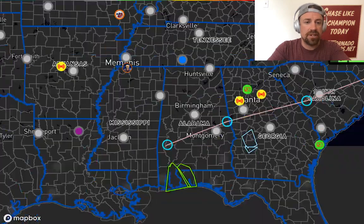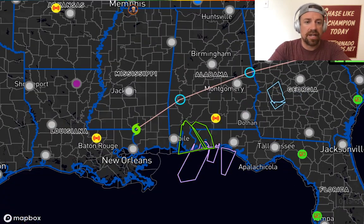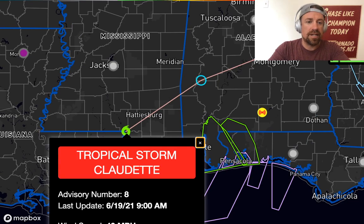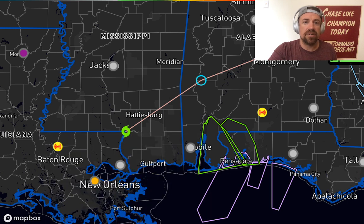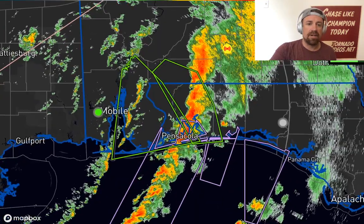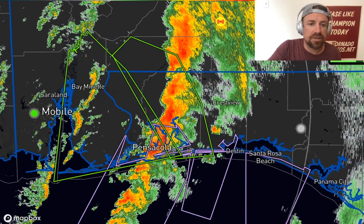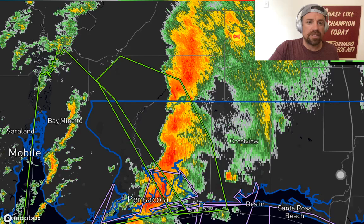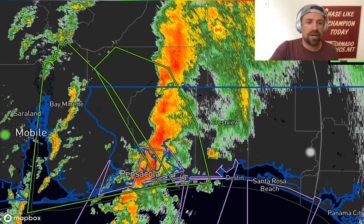But first I want to show you this feeder band down here with Claudette. There you can see Claudette, max sustained winds, 40 miles an hour right now. That's as of advisory 8. Flash flood warnings, Mobile Bay, east side of Mobile Bay there. But this is the dominant feeder band right now that stretches through Pensacola, up through the Florida Panhandle, up into southern Alabama. And this is where that tornado watch is in effect.